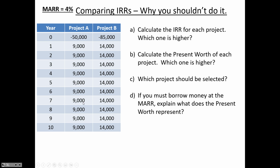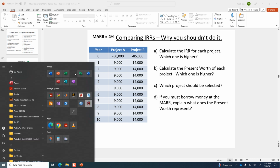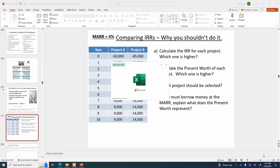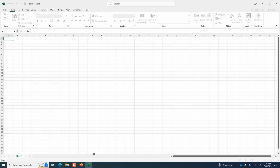So in this illustration, I'm just going to put this data into Excel and show you why it's a good idea to use internal rate of return for initial screening, but you wouldn't want to rely on it for decision making. Okay, so if you're following along, feel free to begin a new Excel file. We'll have 2 illustrations and 1 in-class exercise today.